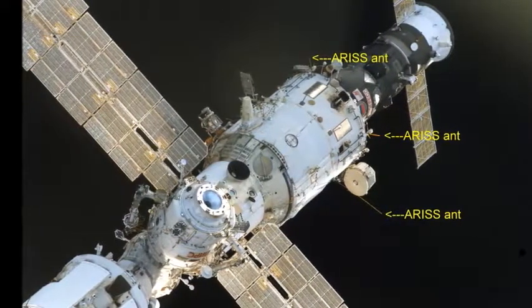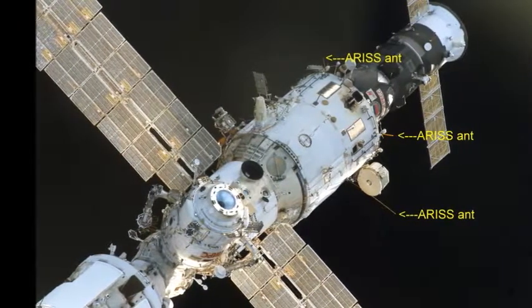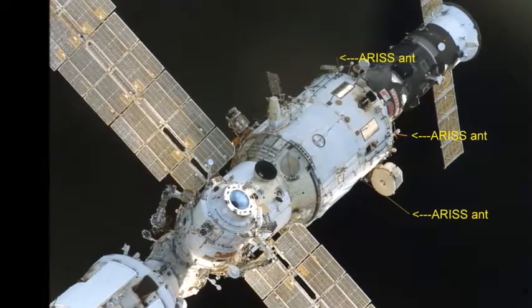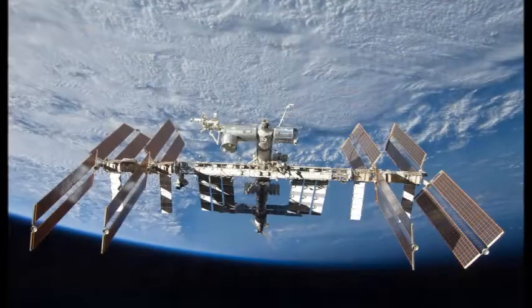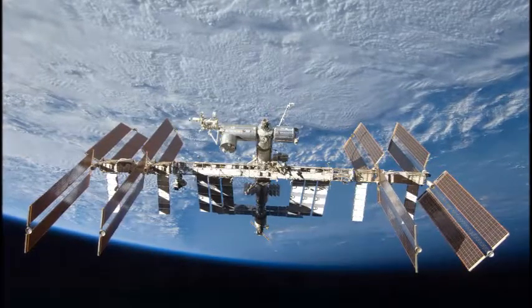Honestly, my best memory in space is looking out at the continent of Africa and watching as the thunderstorms roll across Africa at night. It's one of the most beautiful things you will ever see, and it's what it's like to see thunderstorms on an entire continent. Over.